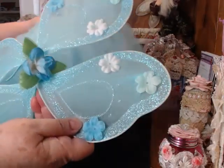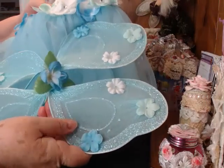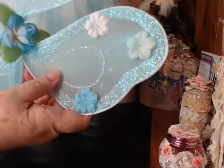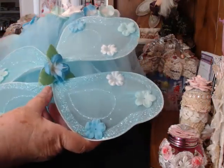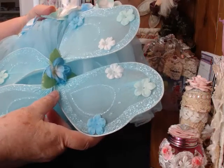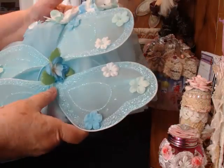And if you pay me the $5 and the shipping, you can have it. It doesn't weigh much, so it isn't going to cost very much to ship it. So I just thought it was so adorable. There's got to be somebody out there that would love this.